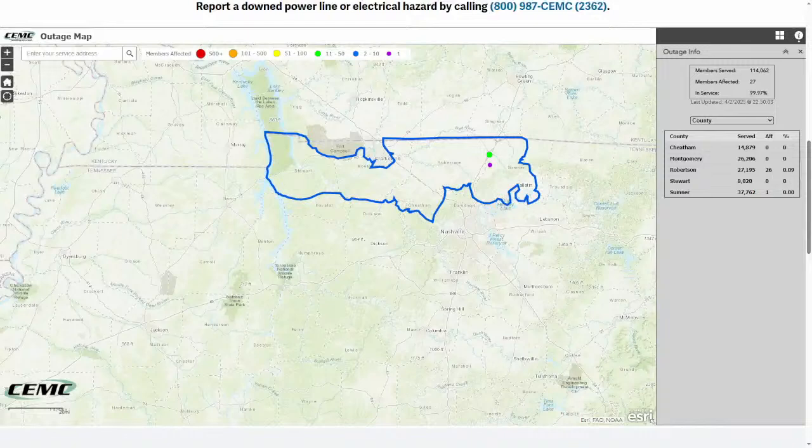Folks, so far, there are no reports of damage. We've got about 23 to 30 people, I believe, without power in the Stewart County area. So again, despite the fact that the heavy winds have moved through, the work that was done before to try to prepare has mitigated the damage, and so far there's not a lot of power outage. We are thrilled with that.